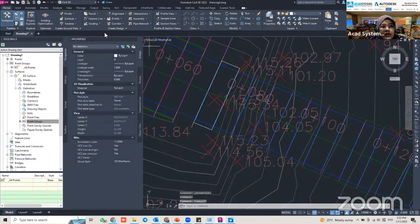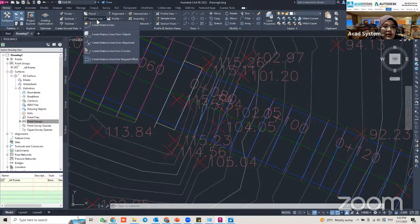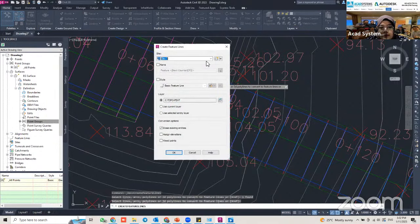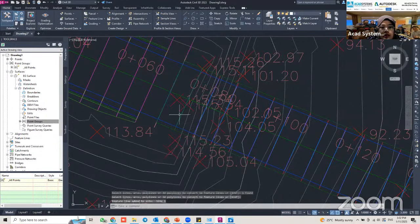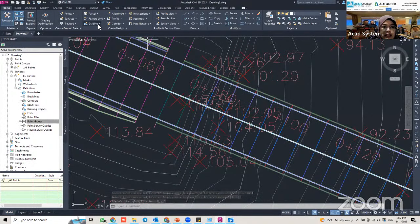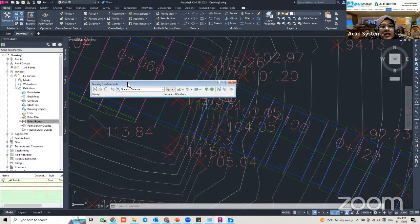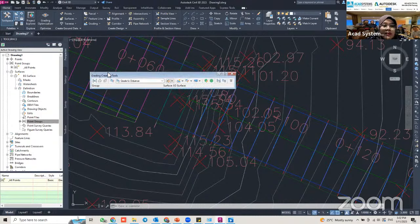Okay, so now I'm going to create the feature line again. Go to the properties, click on the feature line, click on create feature line from object, and click on the object, enter. Okay, click on OK. So now I'm going to create a grading from the feature line. So go to grading drop down and go to grading creation tools. So these tools for grading will pop up.